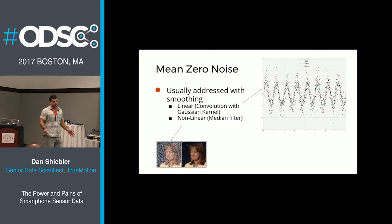Anytime you do anything machine learning or signal processing, you're going to have problems where your data is noisy. And in the case of motion sensor and GPS data, especially from a smartphone, which generally has kind of lower quality sensors, your data is really noisy. And so I'm going to talk about two main types of noise that you might see in time series data and sensor data in particular. The first is mean zero noise. So this is usually characterized as Gaussian noise, but it's not always Gaussian.